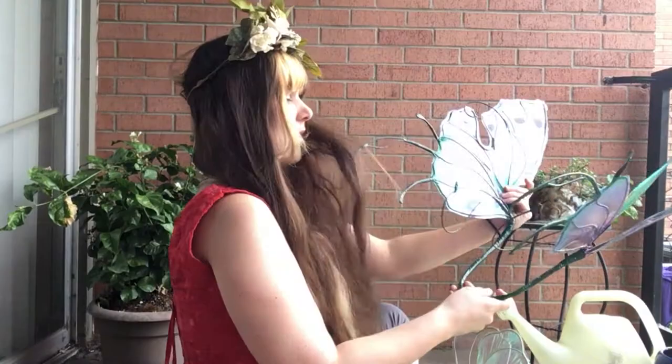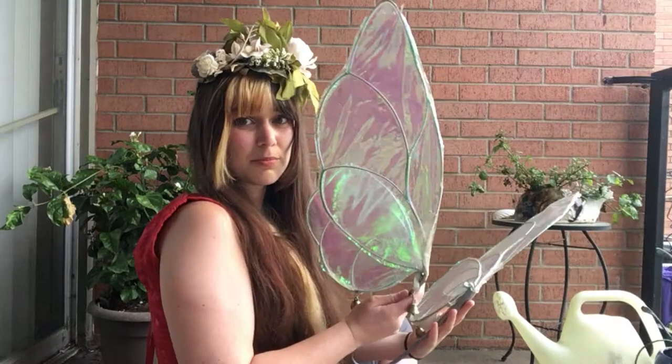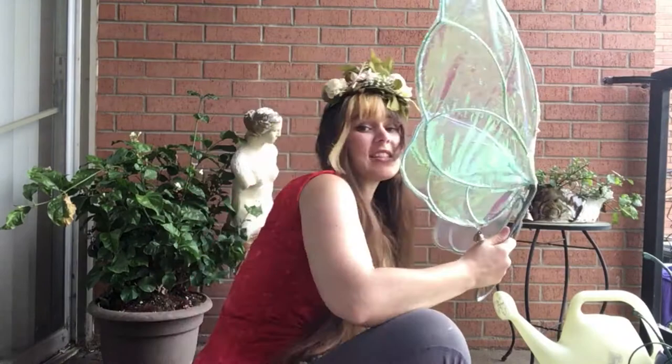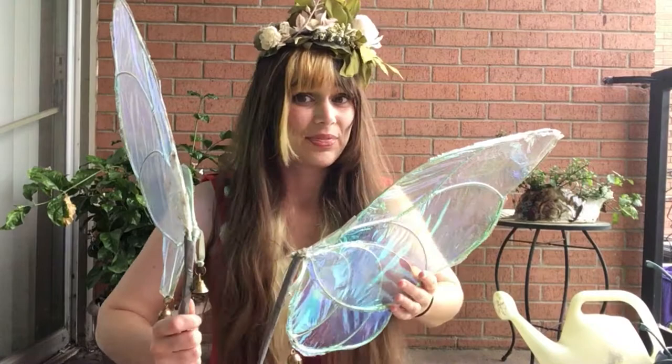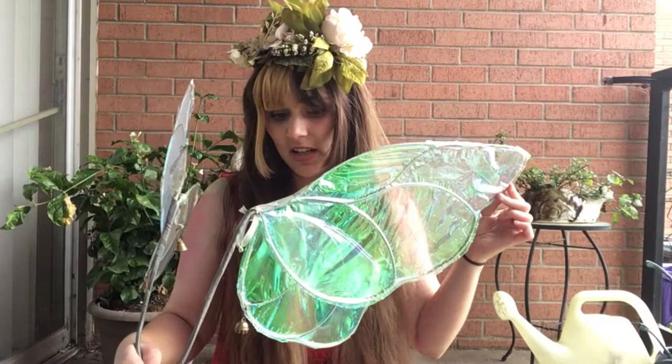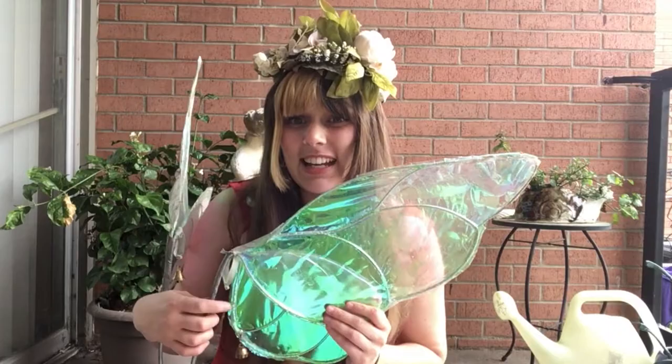This pair, probably very recognizable. Since I have so many pairs of wings from Hellofaerie, and since every single pair is different, where was I going with this? I don't know where I was going with this. This is my most worn pair of Hellofaerie wings. I have worn these for parades. I have worn them in the rain. I have worn them in the snow. I have climbed trees in these.